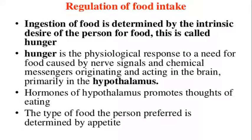So it's a process. So hunger is a physiological response to a need for food caused by nerve signals and chemical messengers originating and acting in the brain. So you have chemical messengers that are produced elsewhere in the body, but they are acting in the brain. Which part of the brain? It's the hypothalamus. So I've told you to say the hypothalamus. That's where you have the hunger centers.